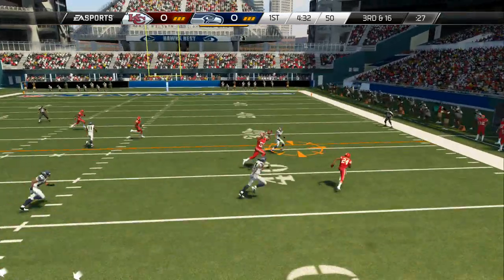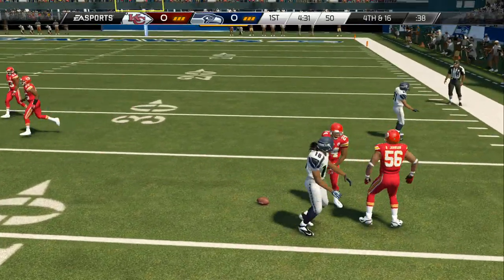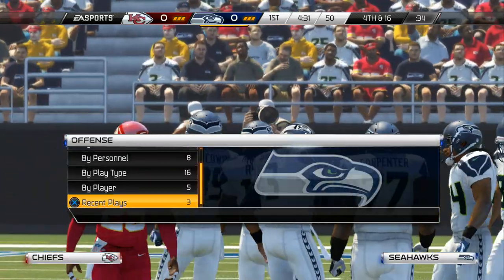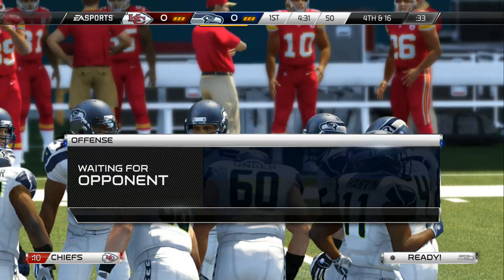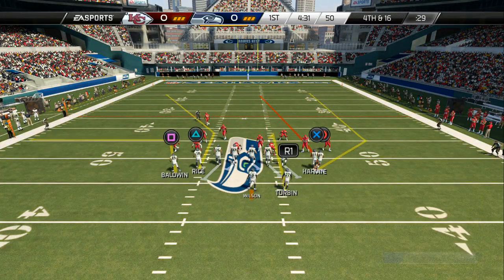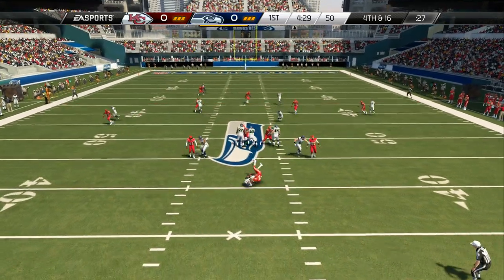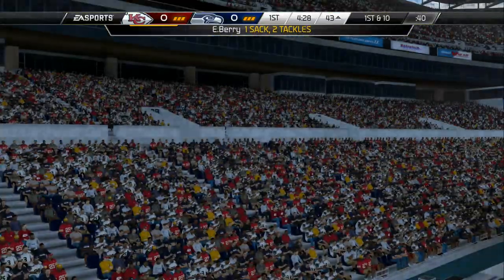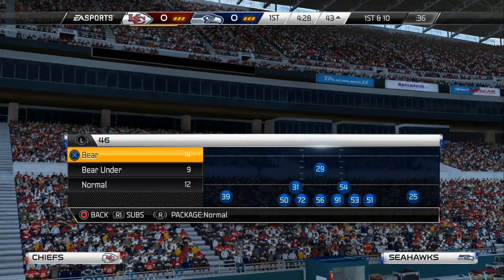It's third down. Looking for an open receiver on the right. This defense is pretty good. So it's fourth down near midfield. Punt the football. Already sacked at the start of this game.